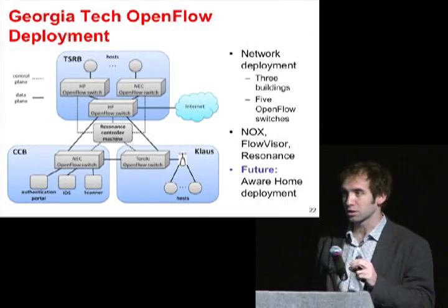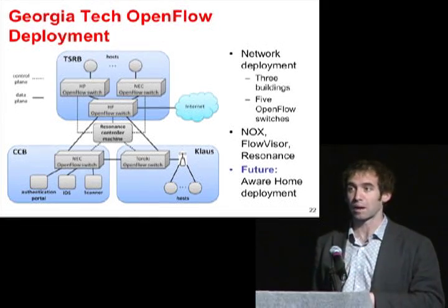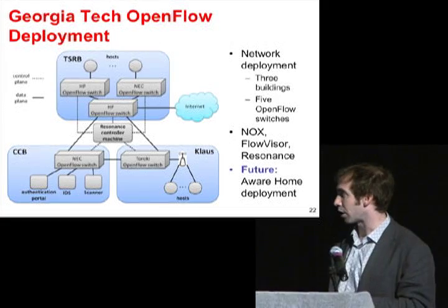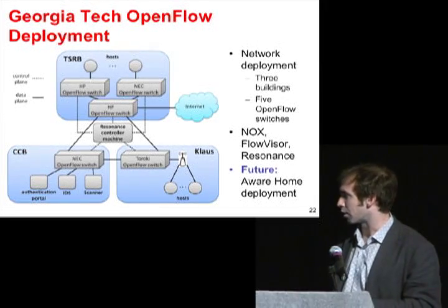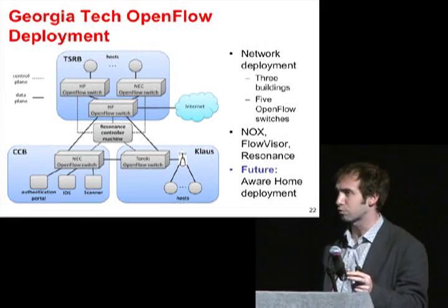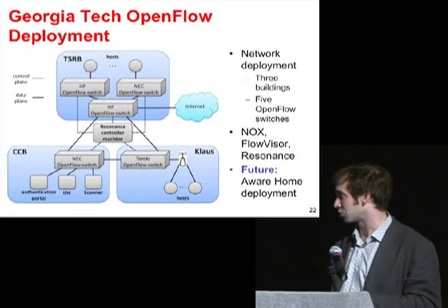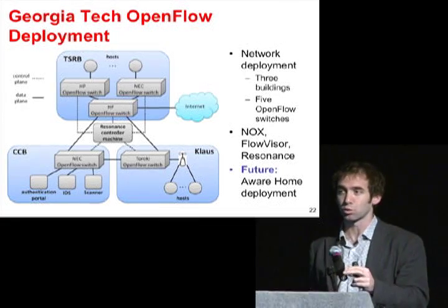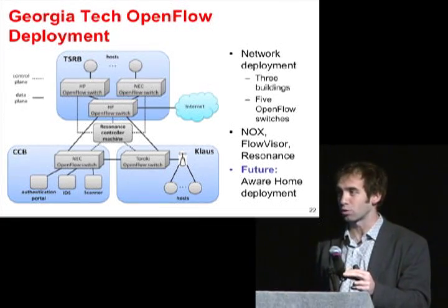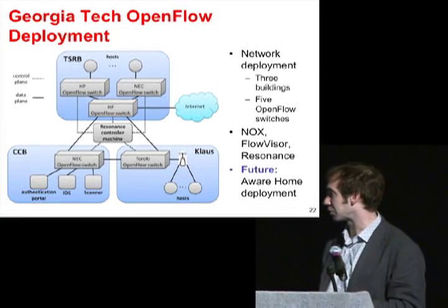So we've got a state machine to encode the configuration of Georgia Tech's campus authentication framework, and we've got that deployed across three buildings, five OpenFlow switches, and a software-defined network that's running NOX, FlowVisor, and this Resonance programming environment, which I've briefly described to you. In the future, we're going to also put this in the Georgia Tech Aware Home deployment, which, if you don't know, is a real networked home sitting right off the campus.